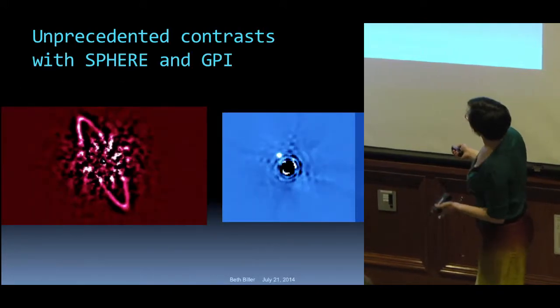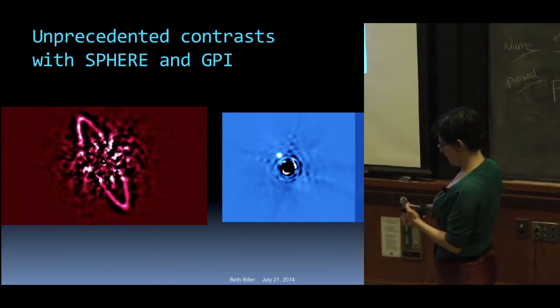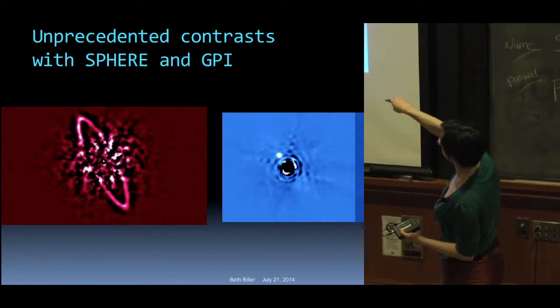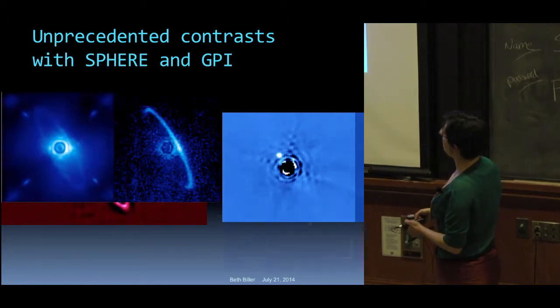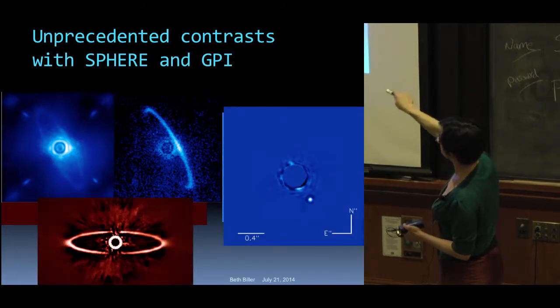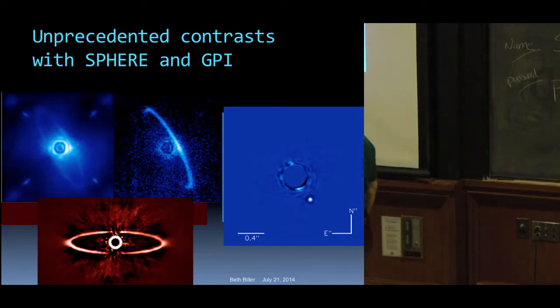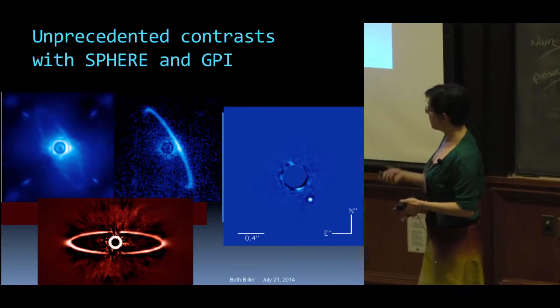So I would like to just do a little comparison. These are first generation images of, this is the HR 4796 disk with NICI. This is a NACO image of Beta Pic b. And this is what these systems look like in the GPI and SPHERE images. So here is the GPI image of 4796, the SPHERE image of the same disk, and the GPI image of Beta Pic. So really much better contrast. Things are just popping right out. So it's going to be really exciting. It's already really exciting, the results coming from these systems.